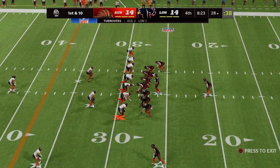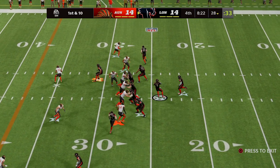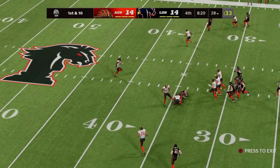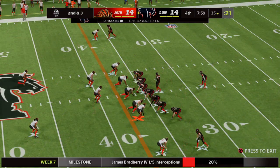The offense back out there at the line, ready for their next drive. And the question: can they turn that interception into points? A tie game for the moment in the fourth quarter. And he's going to be down at the 35, gain of 7.